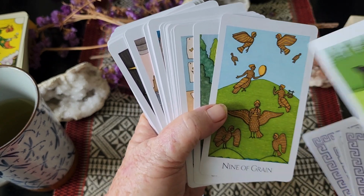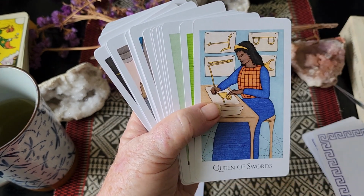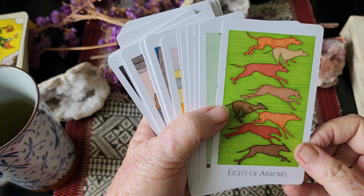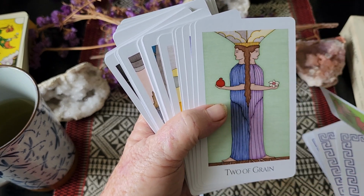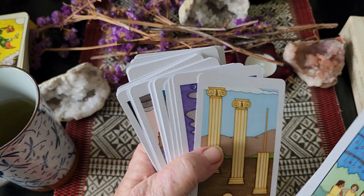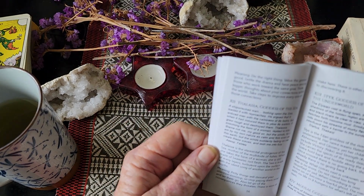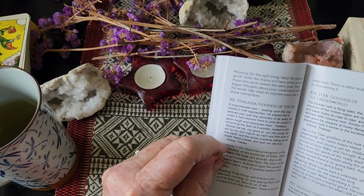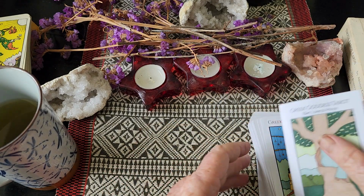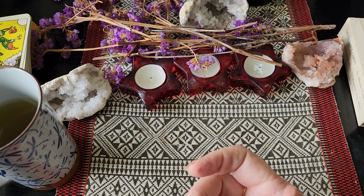9 of arrows is the wands, 9 of grain is the pentacles. So it follows right away. 8 of arrows, and the book is just a little book, but it gives meaning behind each of the cards and the Greek myth of the goddess for each card. So that's been a nice deck to play with over the past month.